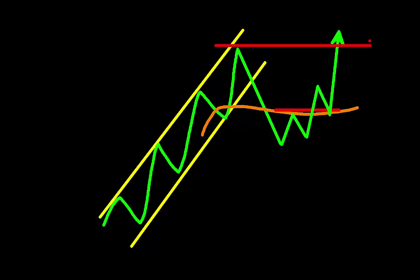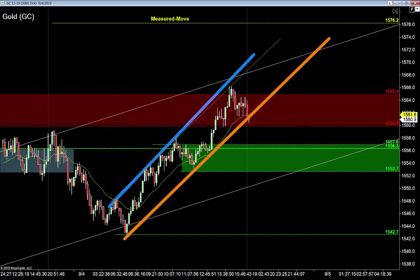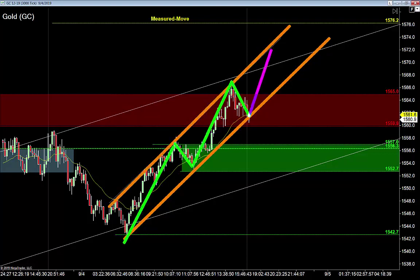So the moral of the story is if we do keep going higher, just wait for the pullback, because it's going to be very late in this channel. We've got one leg, two leg. If it does keep going higher here, I would love to think we can buy off that channel, and maybe 20 out of 100 trades will work like that. But again, you want to be more on the side of the right probabilities here as we go higher.